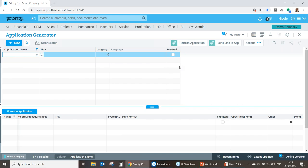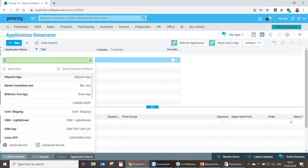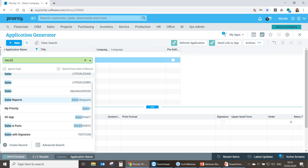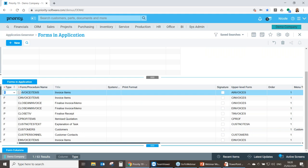As you see, it looks like a regular Priority form. I'd like to have the app on my screen, the app that we were just going over. So this is the app, the sales app that we were just reviewing together and we saw the demo for. If I go down here to the forms in the application, I can see the contents of my sales app. I can choose what I want to appear in the app.